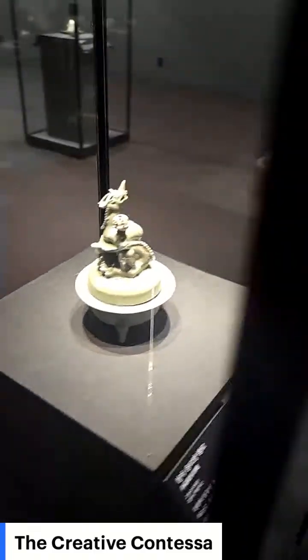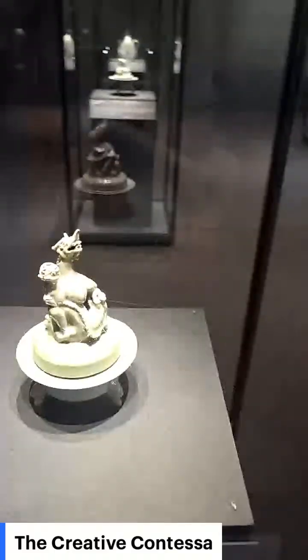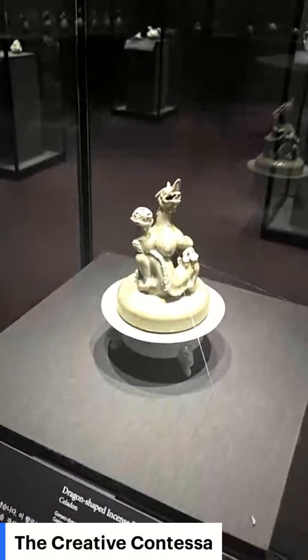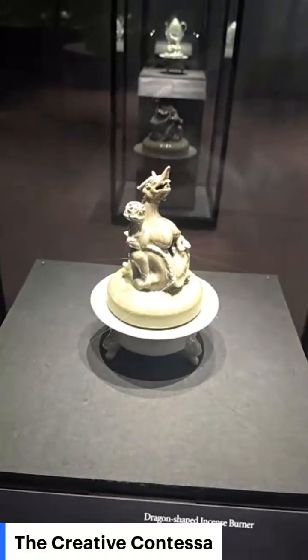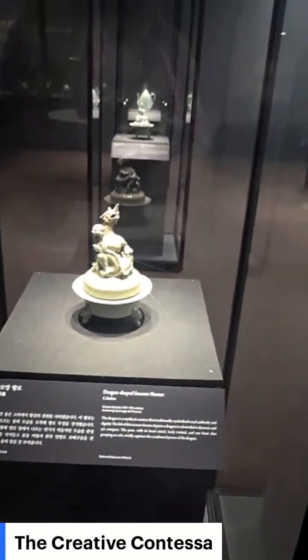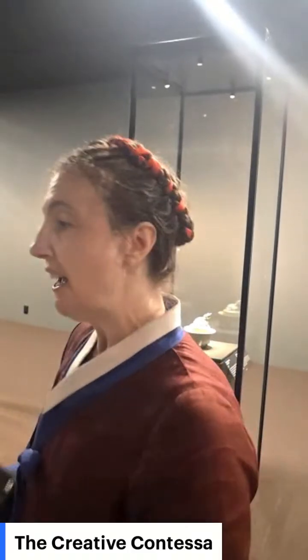Okay, now here, look at this dragon. Look at the way that he's just sitting so boldly there. It's a dragon incense burner. So yeah, if it's going to be an incense burner, I feel like it should be a creature that naturally spouts smoke anyway. Yeah, of course, dragons going back for thousands of years in Asia symbolize, and I think in Japan as well, royal authority, right? And so the idea is that this is probably from the royal house.